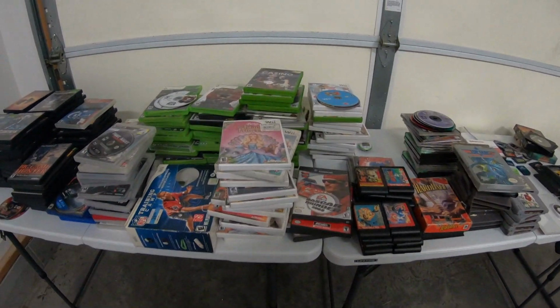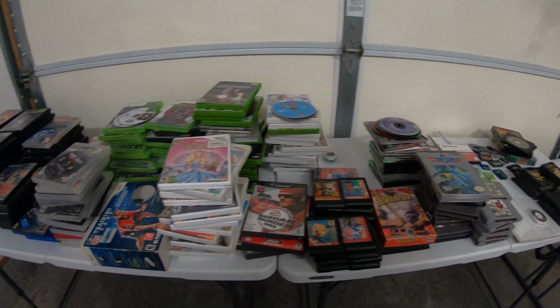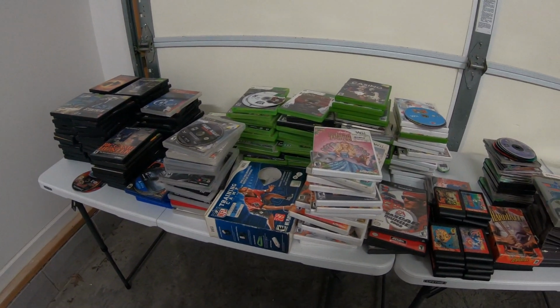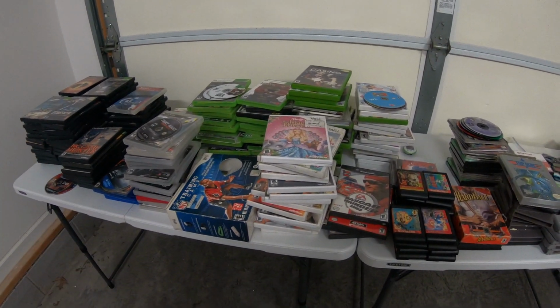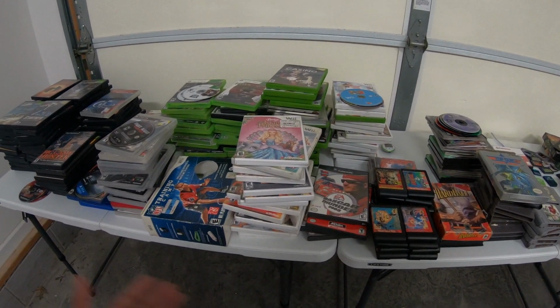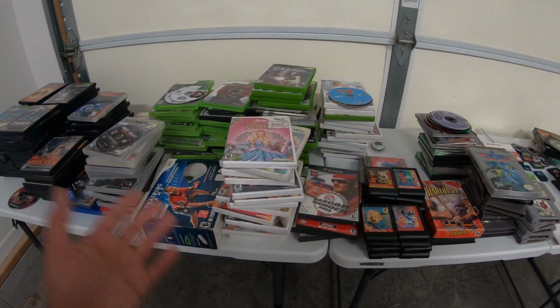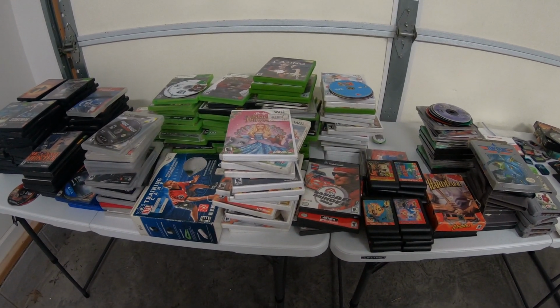So here's all the games that I got for $311 in that bulk sale that I bought from that gentleman. It's everything from PlayStation 2 all the way up to some of the newer consoles, which are PlayStation 4. Anything from PlayStation 2, Sega Genesis, Nintendo, even some N64 cartridges over here. So I'll go through it.